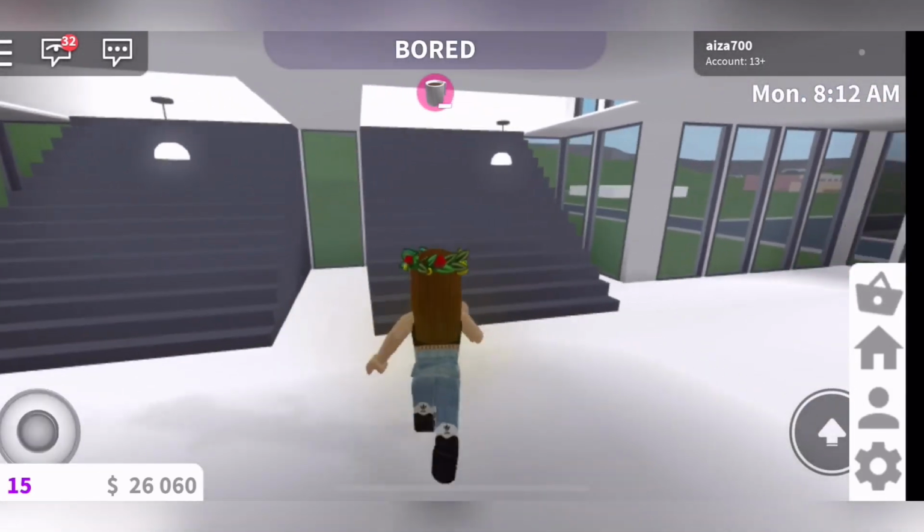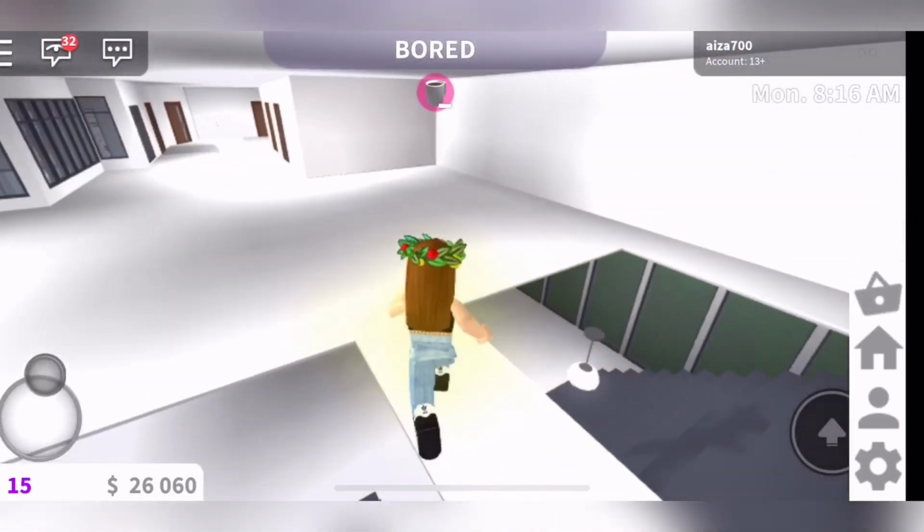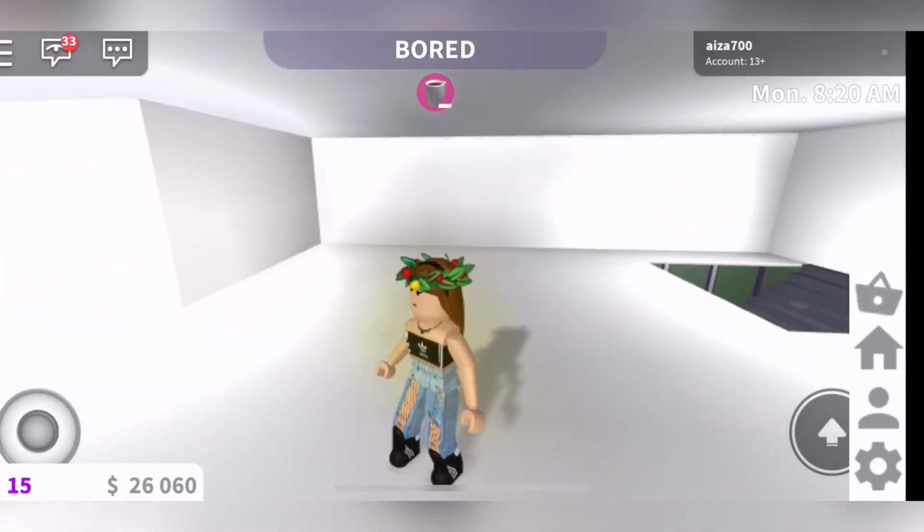So guys, I got two stairs you can go up, either way, left or right, and I got it so you don't have to keep waiting for people to go upstairs, and that's how you don't have to keep pushing, but it looks really posh as well.